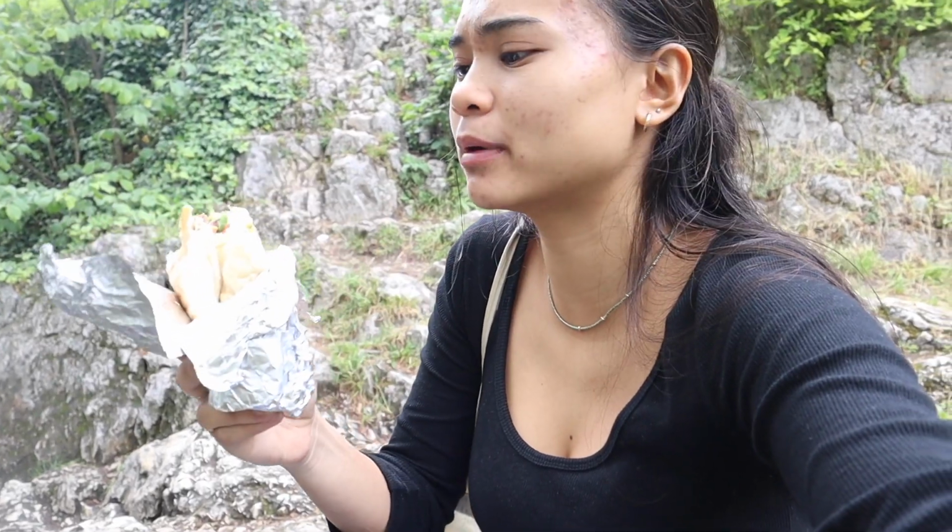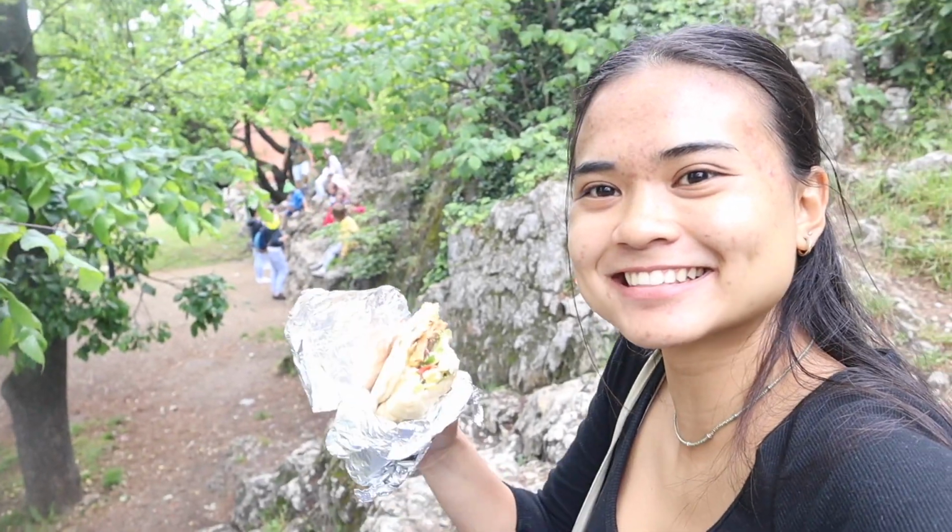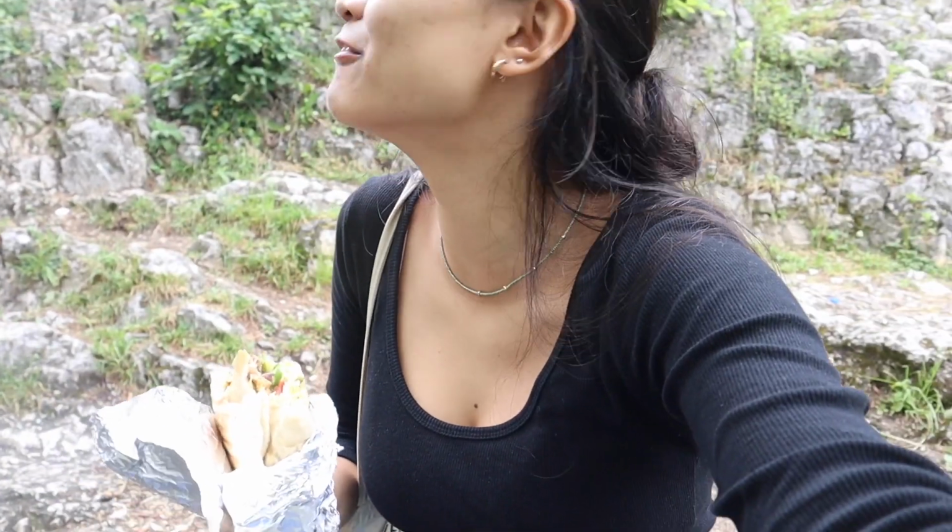Ended and we ended up by the castle eating my leftover kebab. This was really big, so I only ate half of it. I'm just enjoying that now, sitting on this rock. All the kids are climbing it over there. It's so cute. I love how kids just climb everything.